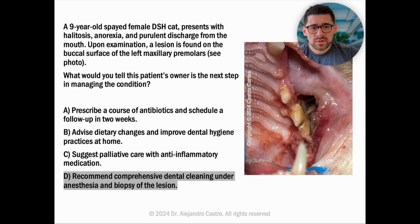And D, well, a dental procedure helps us to determine the extent of the lesion, and is also going to help us to take a biopsy to know if it's malignant. This step is very important in cases like this. Based on the appearance and location, we highly suspect squamous cell carcinoma, which is one of the most common oral cancers in cats. This was actually a case I had, and that's what we did. It ended up being squamous cell.